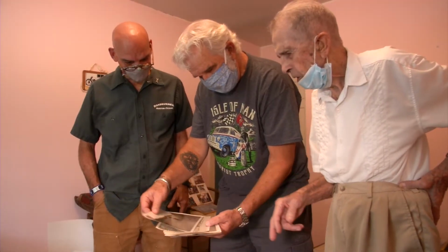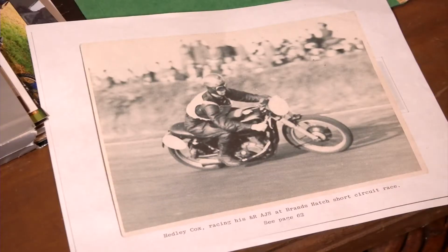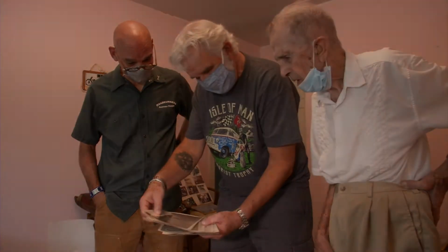Ballast Bridge. Oh, that's a great 1950 picture. That's you on an AJS, going down Bray Hill, in Get you retired, 1951.